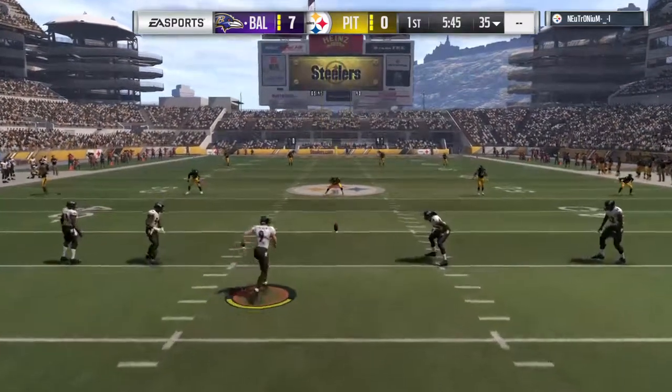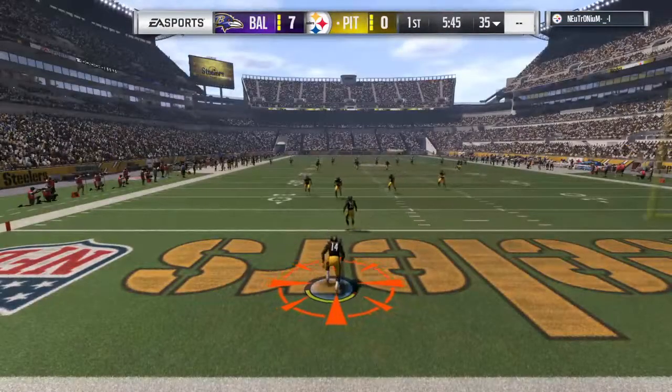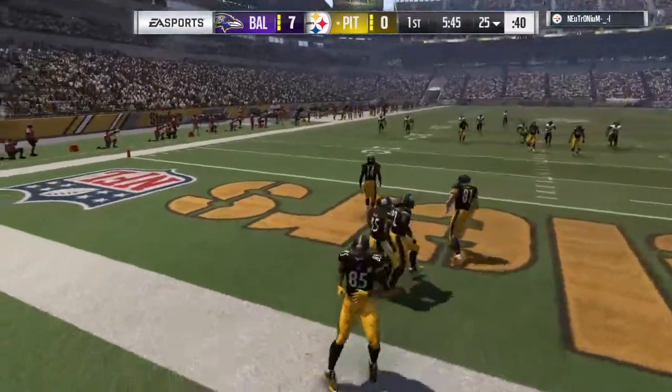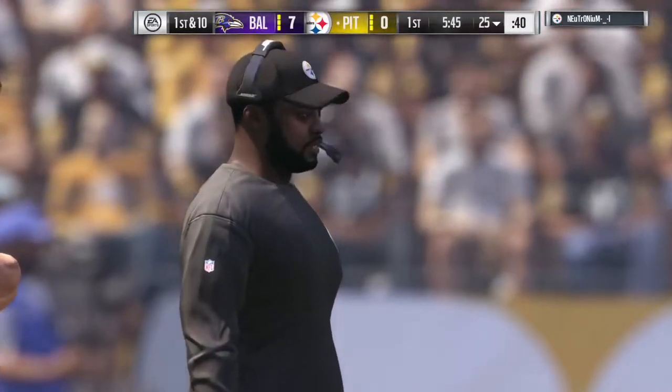Tucker now to kick it away following the touchdown. And this will be a touchback as that sails over the end line.